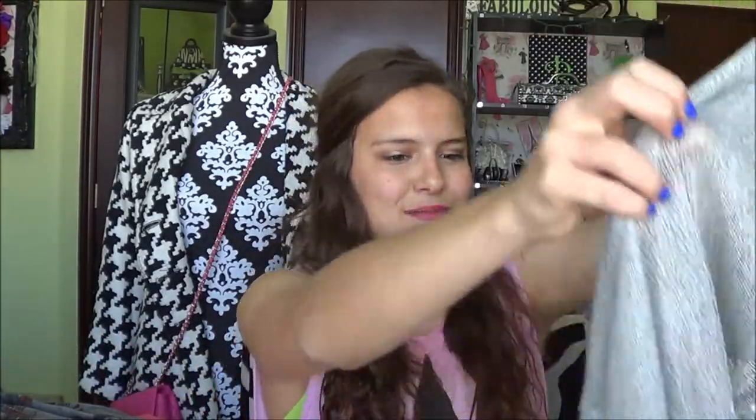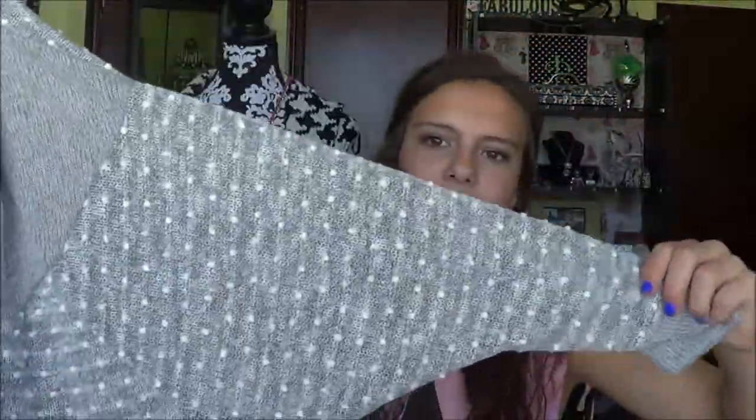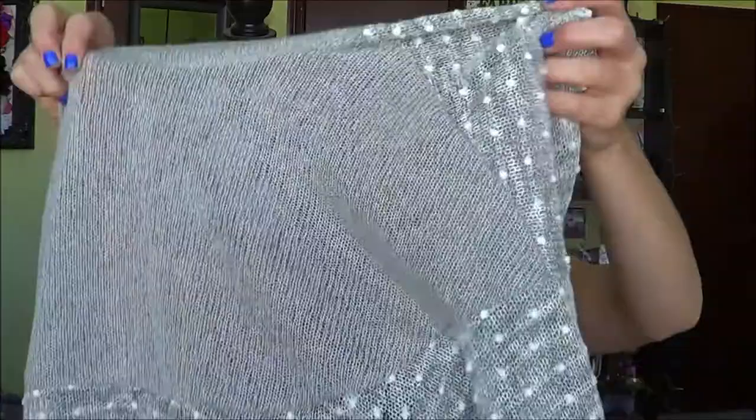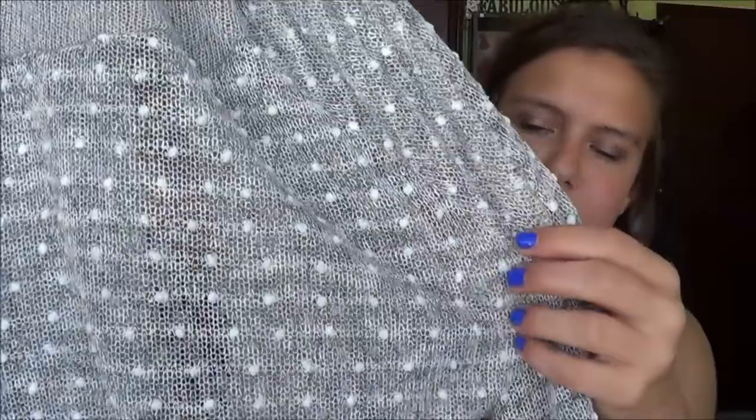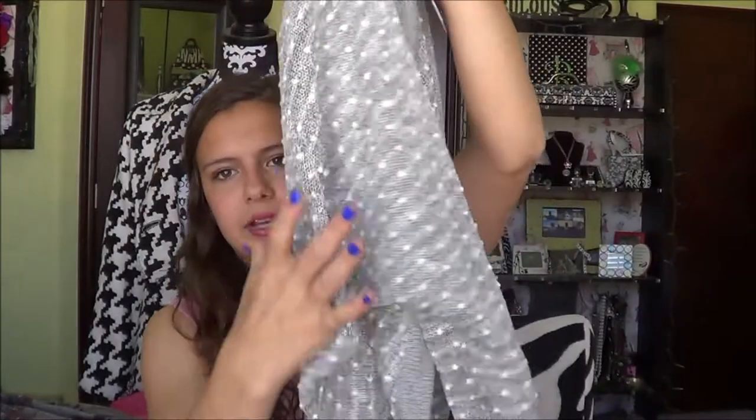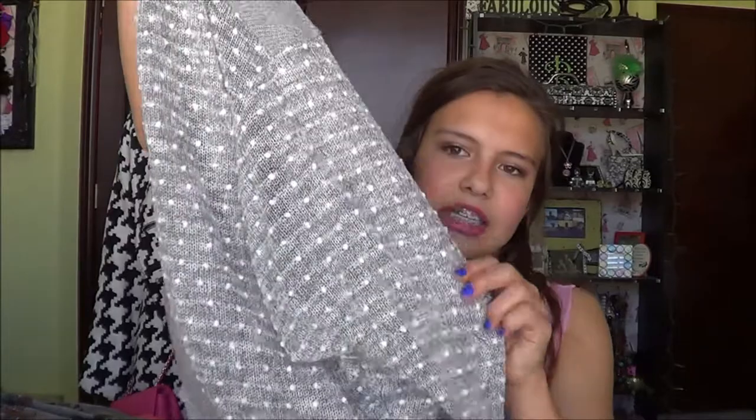But yeah, so this first item that I got was this little cardigan. It's very loose, and it has a 3/4 length sleeve, and it's very, what's the word? Slouchy. It's very slouchy, and it's just gray, and it has these little white polka dot-esque type deals on it. And it's very lightweight, so I really liked this for the spring. So it's not too heavy and warm, but you can still have a little bit of layer on it. This was $44. So yeah, I really like this, and I think it's really pretty and girly.